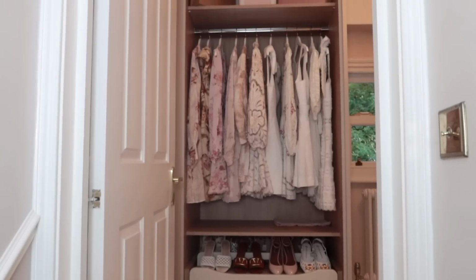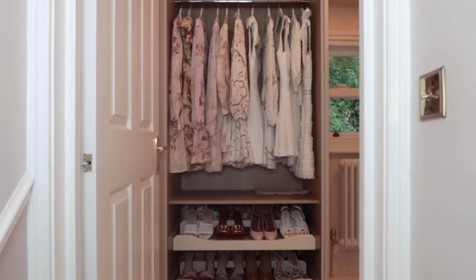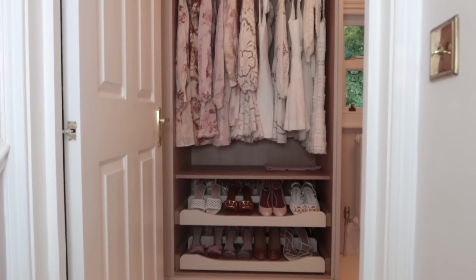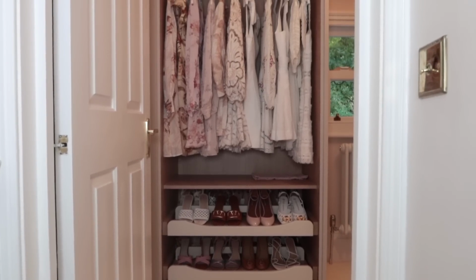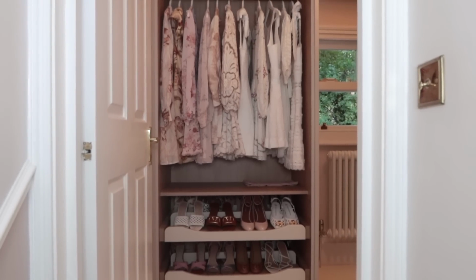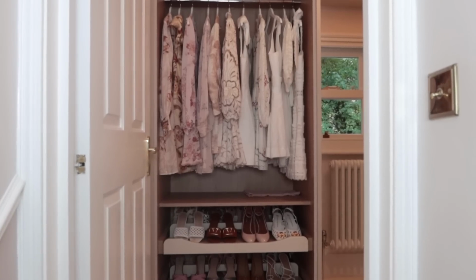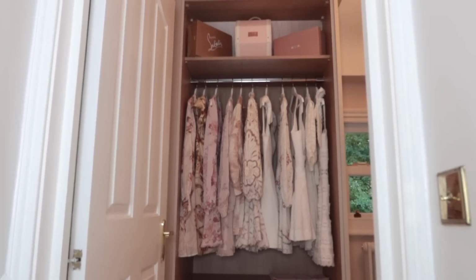So let's get started. This is what you currently see when you walk into the dressing room, and I think it looks so beautiful. It's a real shame to change it, especially as I haven't had it for very long. I've only been living here for 2 weeks, so I haven't really had the chance to enjoy it looking so beautiful and spring-like, but I think it's important to change your settings with the season, because otherwise you're just going to get bored really easily and it's going to start to feel stale and old.